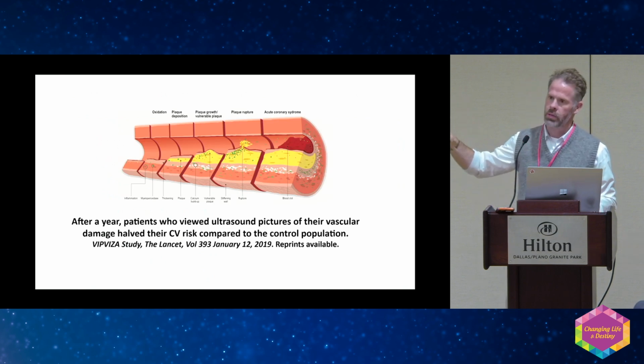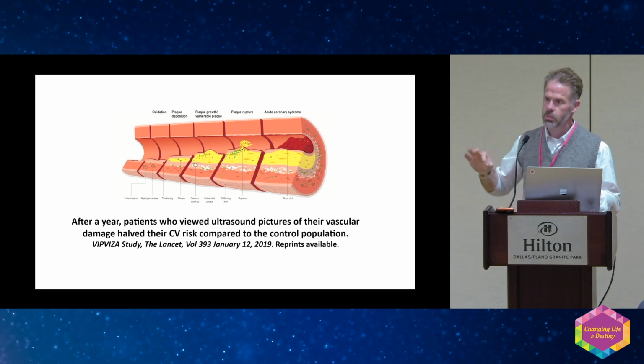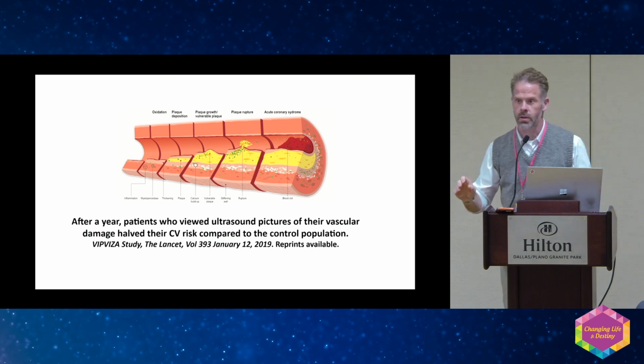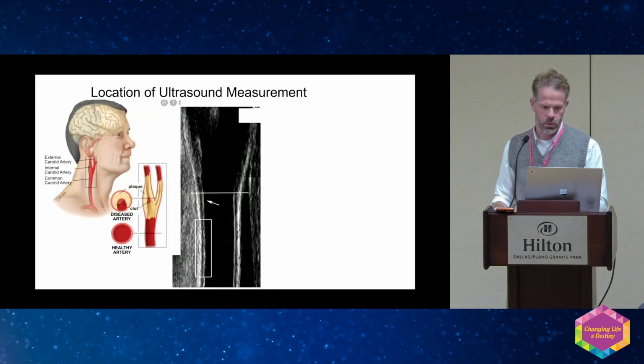Just looking at your arteries, once you understand it, see it, you get an intuition for what's going on, 50% of your patients will make better decisions. They'll reduce their risk of heart attack and stroke. They'll eat less sugar. They'll be kinder to the neighbor, but they do reduce their risk 50% over the next 12 months just by making better choices.